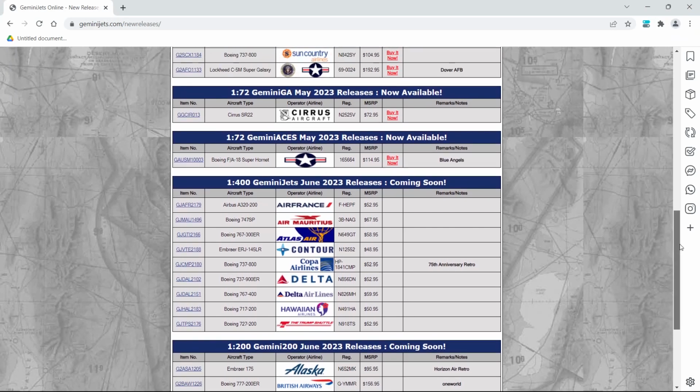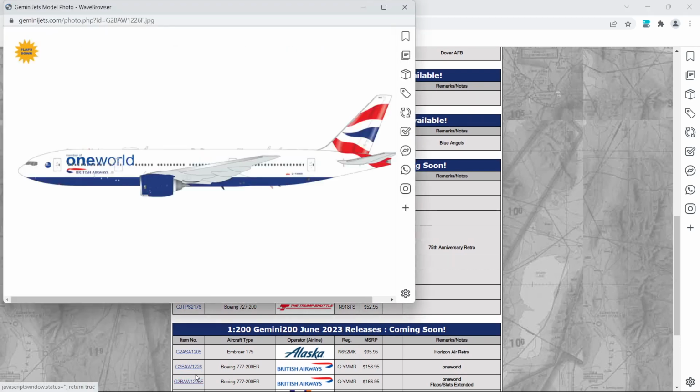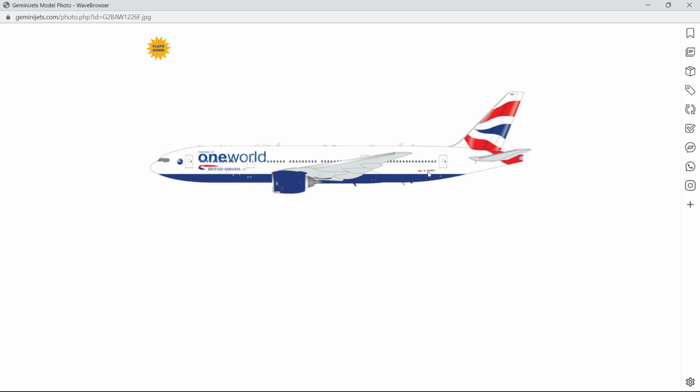Sorry about that. We got the 777-200ER for British Airways here with the flaps down. I do have a flaps down model. It's the Emirates 777-300ER, released back in, actually, it was either May or June 2022 when I got that model. So I can't believe it's almost been a year now since I've had that. Absolutely crazy, but I do like the aircraft, and I think it's a very nice model.